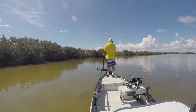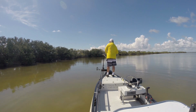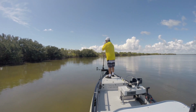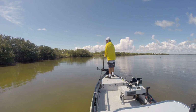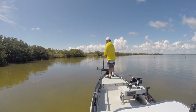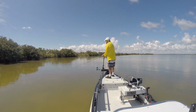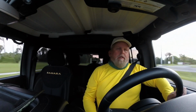There's the redfish right there. Alright. That's good. Just gotta wait. He's looking at it. He's looking right at it. Now he's swimming over there. Okay, he's almost on it. He's like, up. Yep, he sees it. Wow, I wonder how that's going to work out.